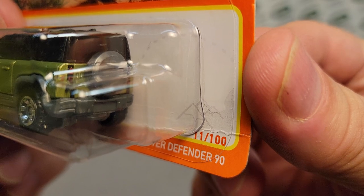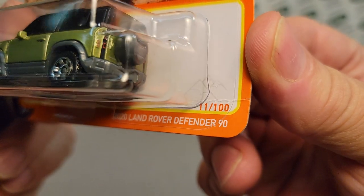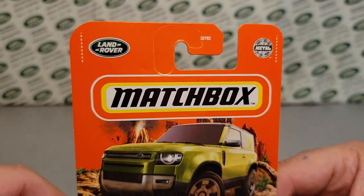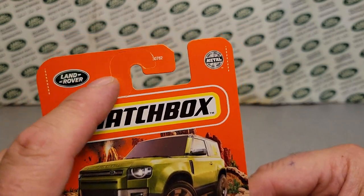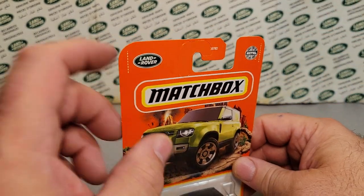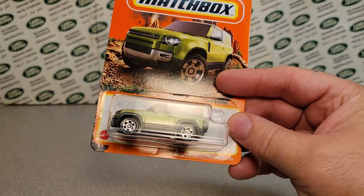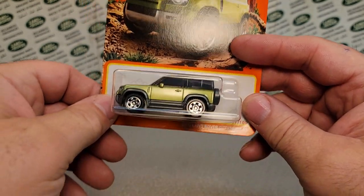Interestingly enough, look at the little mountains they got there above the 11-100. That's kind of neat. They used to have series, like off-road series and stuff like that. But now they just go with the Land Rover, which is nice because when they're hanging on the peg, you can just look for that. You don't have to bend over and try to find the name of it or whatnot.